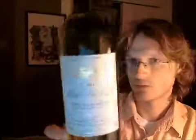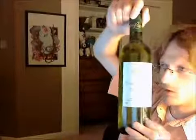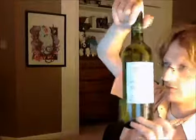It's another affordable bottle of wine, $12.99. It's a blend of 40% Semillon, 35% Sauvignon Gris, and 25% Sauvignon Blanc. Alcohol content is 12.5%. I just took it out of the refrigerator about, I think it's getting close to 10 minutes now, so it's still not quite optimal serving temperature. I'm going to give it a few more.